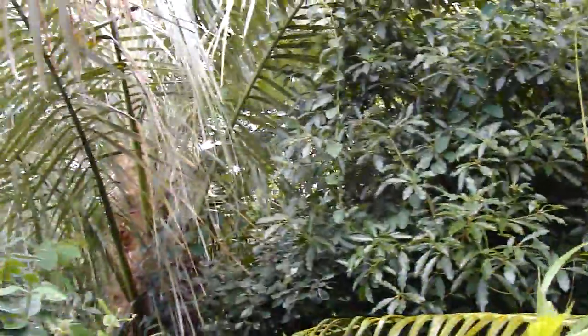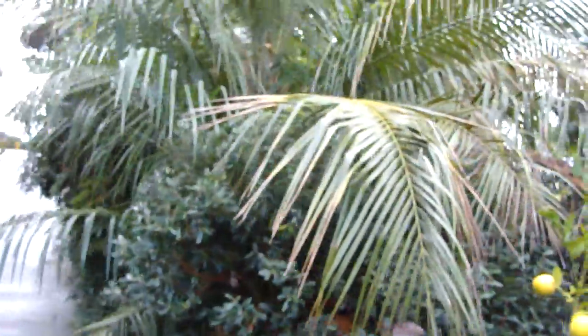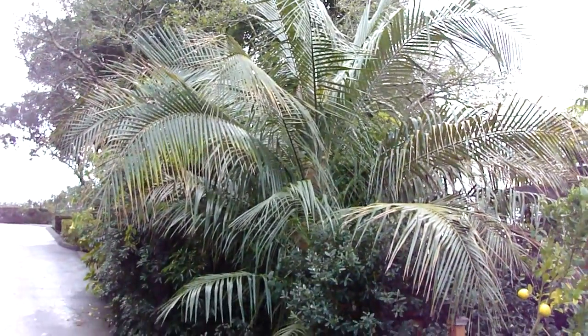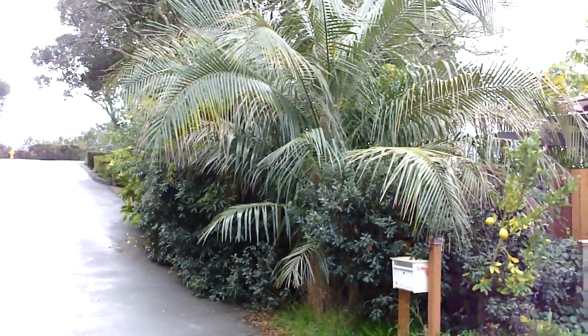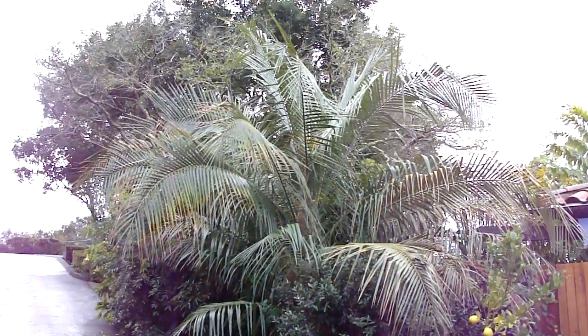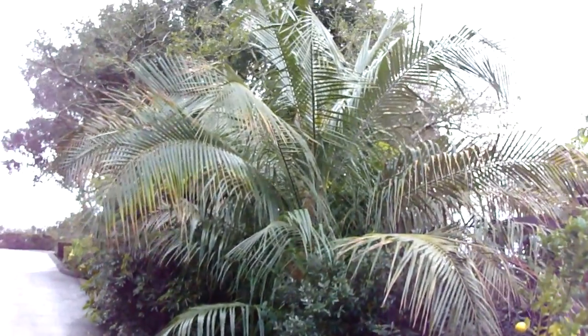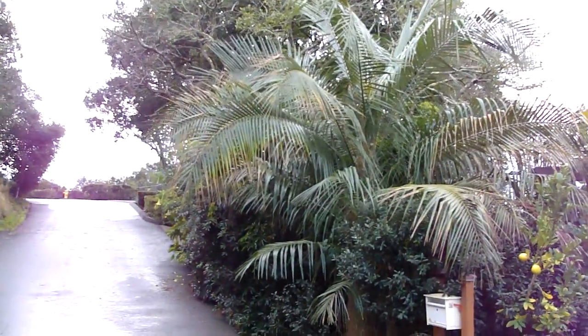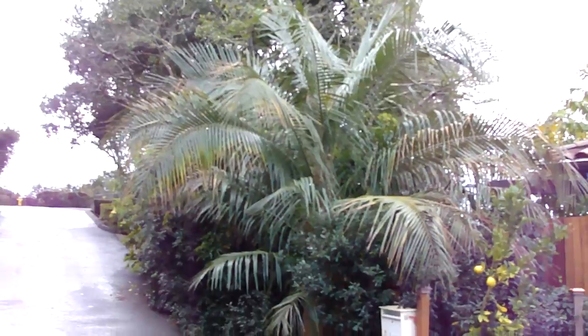It looks nicer when seen from the street. We can view it from the street here. Amazing looking palm. I love this thing. It looks so tropical. This is one of the most tropical looking palms I know of for Santa Cruz. Seems to love the weather here, except when it gets below freezing, of course, which we get occasionally. But it's just one of the most amazing, beautiful palms.